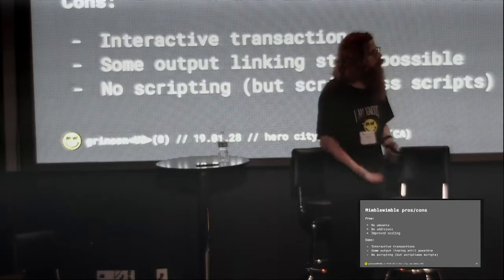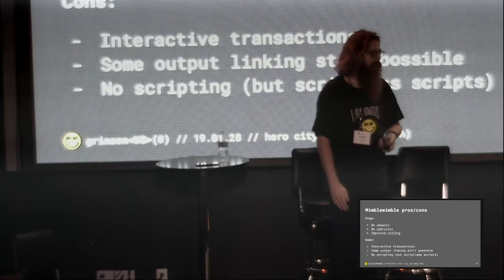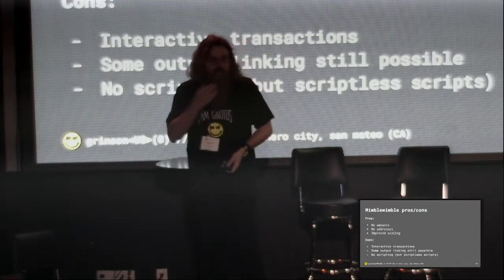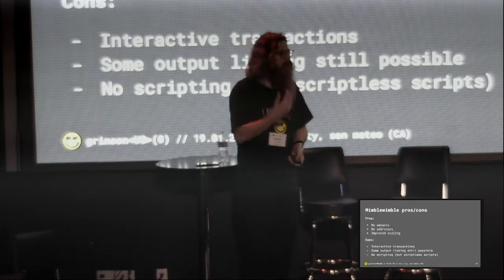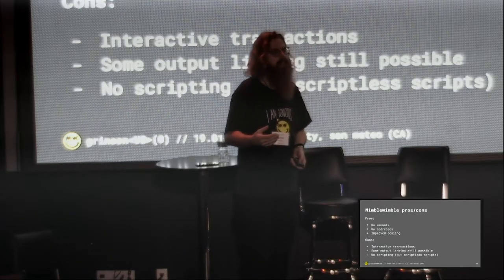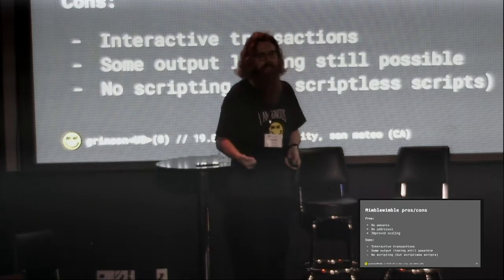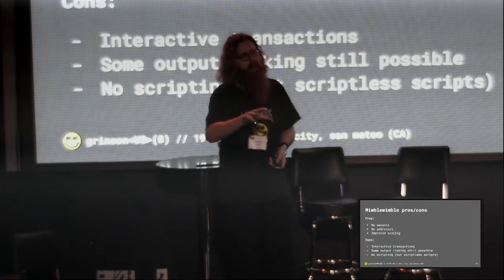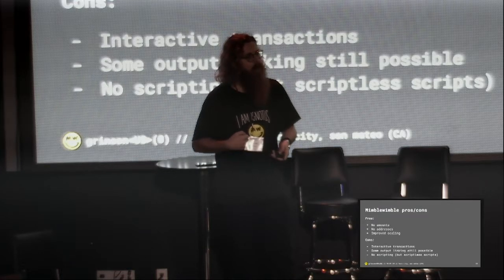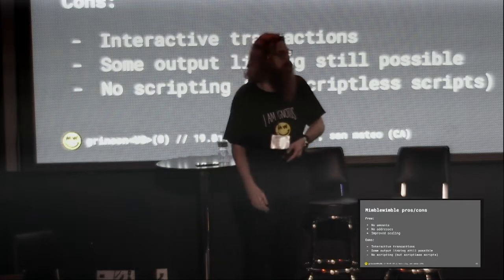So some of the pros and cons with Mimblewimble: there's no amounts, there's no addresses, it allows for better scaling. One con is that it requires interactive transaction building, but I would say it's also a pro in the sense that because of this, you have to participate in order to receive money. So you can't just spam people or send money to addresses without them actively accepting the money.